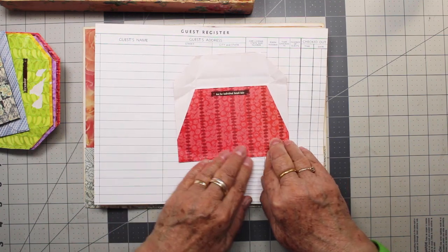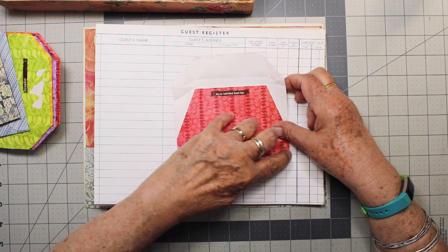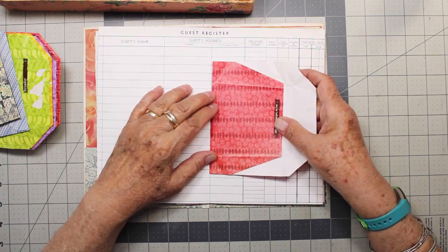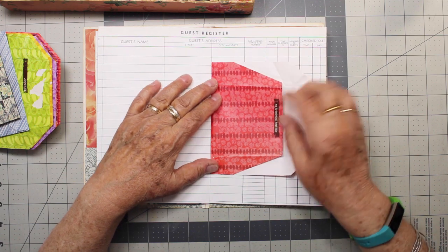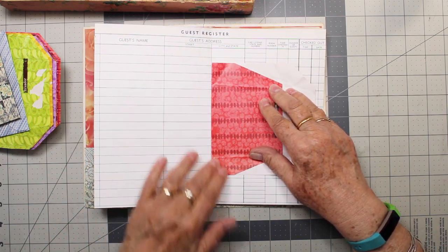So spring has reached northern Nevada, and I've been out in the garden all day, and so my hands are just really kind of wiped out. I put cream on them and I scrubbed them and all that stuff.